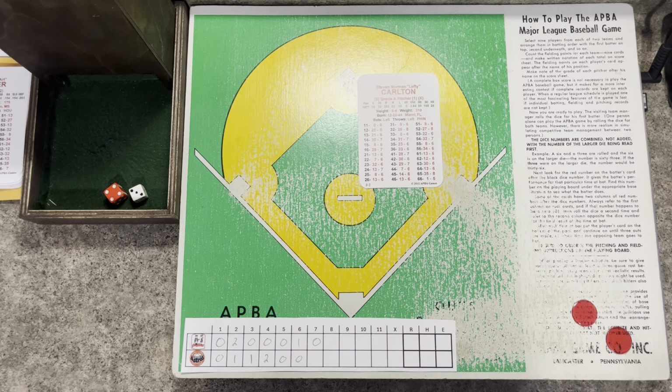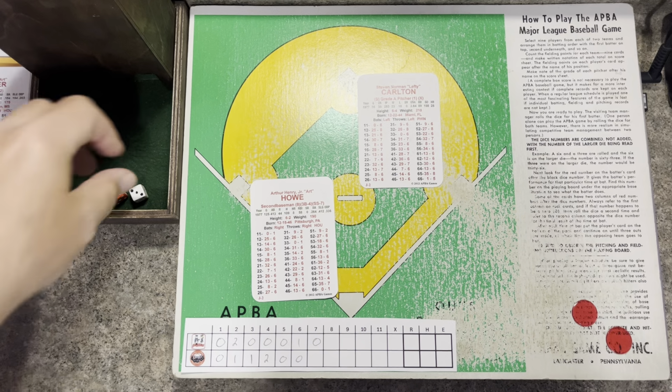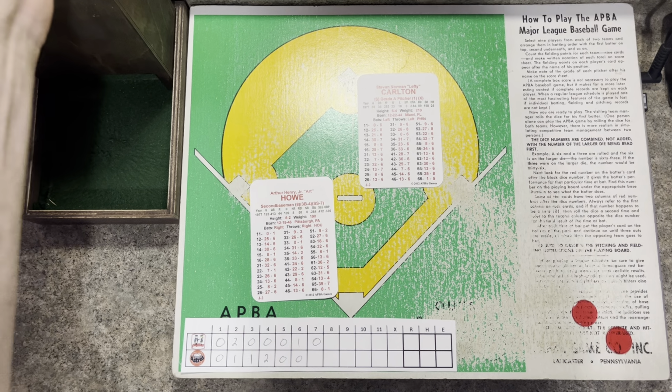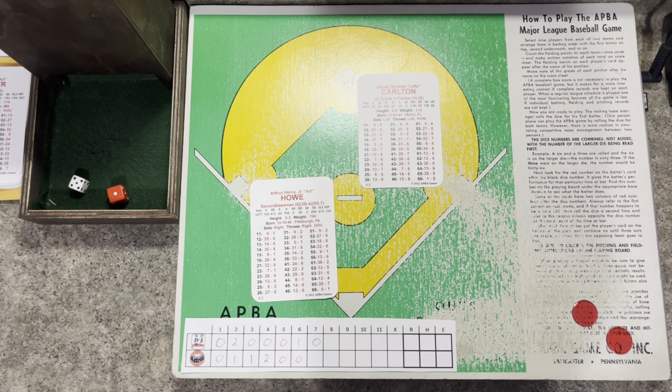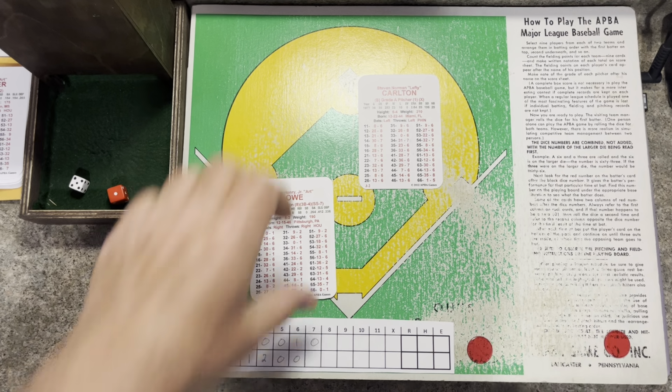All right, Carlton's going to face Hal Richard on the top of the order. Hal, 1 for 2, has a 2 RBI single. And the pitch. 15 is an 8, and that'll be popped up to the left side. Schmidt is there, makes the catch, 1 down.